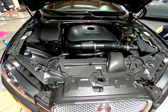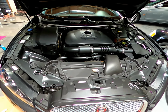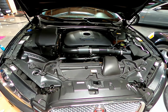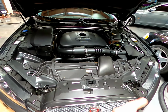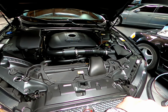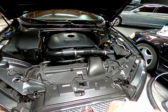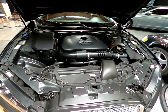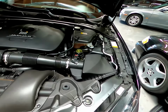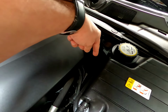I'm going to change the air filter right now, because I have a sneaking suspicion that it has not been changed, or well, I know for a fact it hasn't been changed. So we're going to be doing that. I went and got a K&N air filter to replace it with, and then we're gonna do the oil. If I remember correctly, the oil filter on these cars is right down here.